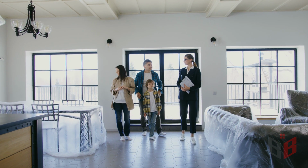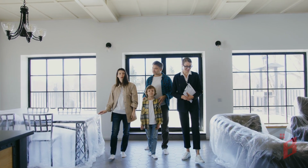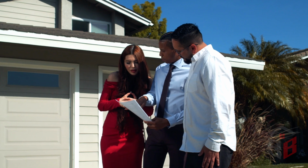Now don't come at me with a pitchfork just yet. Hear me out. I'm not saying that all your personal belongings are crap, but what I am saying is that if you want to sell your home, you got to remove those items. Why, you ask? Well, it's simple. The more a potential buyer can picture themselves in your home, the more likely they are to buy it. That's one of the number one things I tell all my clients.